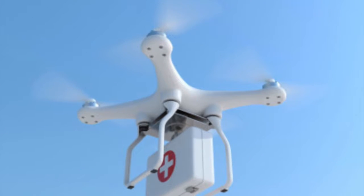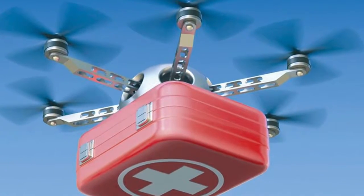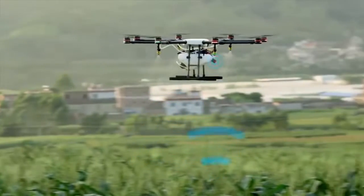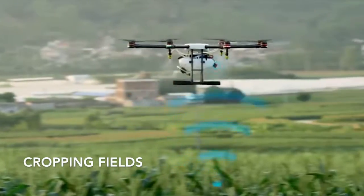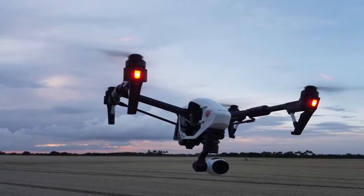Search and rescue teams use drones to get a better vantage point from an eagle's eye perspective and to deliver healthcare in hard-to-reach locations. Even farmers are getting in the market by using drones to crop their fields and map areas where crops need more water.